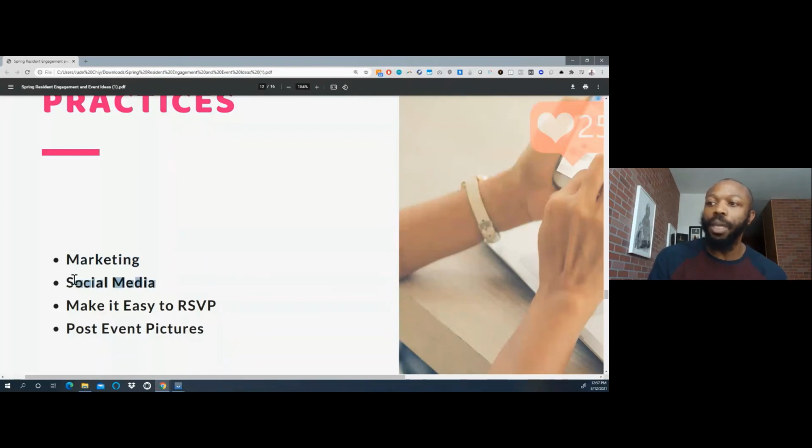And then social media. Always incorporate social media in some form. You want residents to show off the events that they have done or attended. An easy way to do that is to ask residents to take pictures during events and then reward them for posting those pictures or for tagging the building. So really get the maximum ROI out of your events.